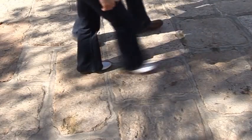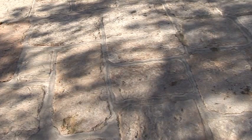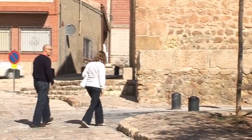I bet these flagstones have got a story to tell, Jess. It must be many years old. Perhaps they've had horses' hooves, cartwheels. Hundreds of years old.